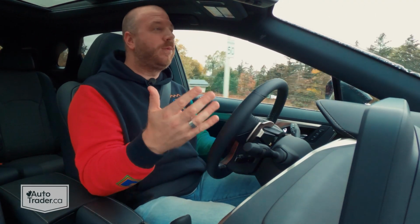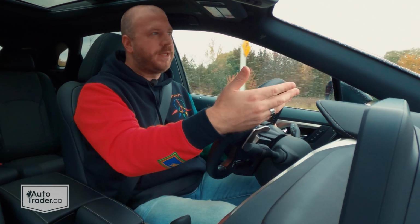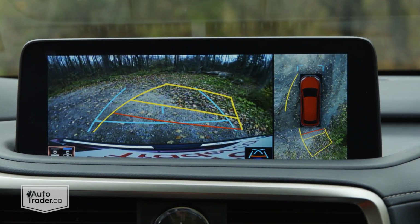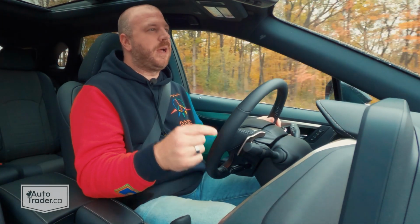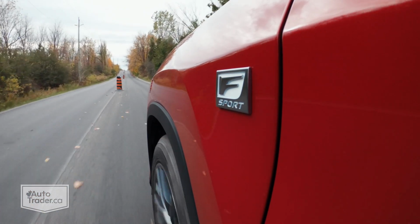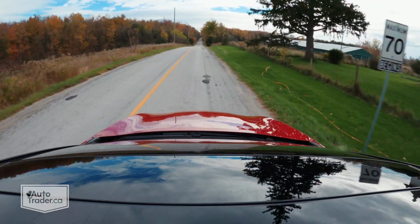And same goes with once you add the options packages. On the safety front, if you want this head-up display I've got or the surround view monitor, well, you've got to spring for an options package like the one that's equipped on this tester I'm driving. It's the F Sport 3 package, and it's 14 grand. That is a lot of money, but you do get some really good stuff.